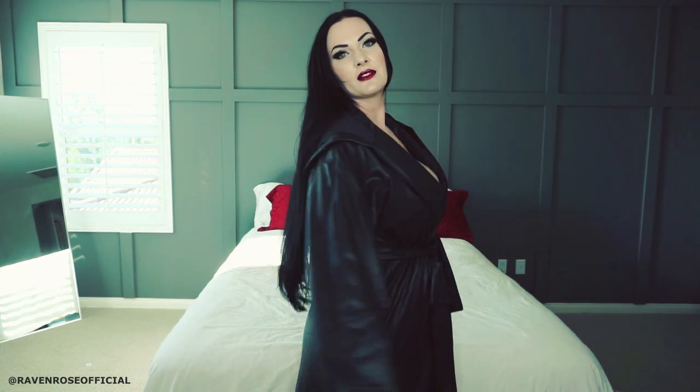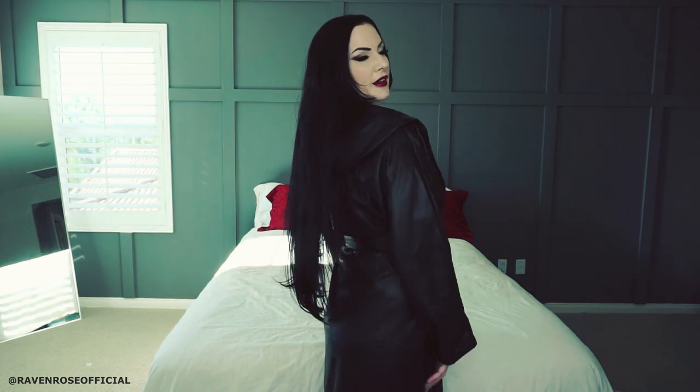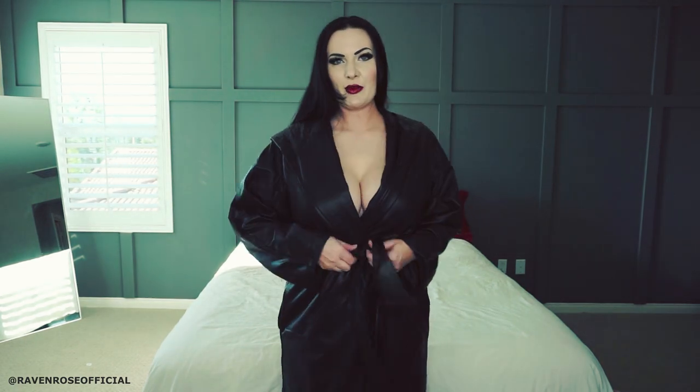The side of it. I love the little tie in the front. It looks really cute. The other side. And then let's open it again because it looks cute open as well. It looks cute like that. It is so cute, guys.